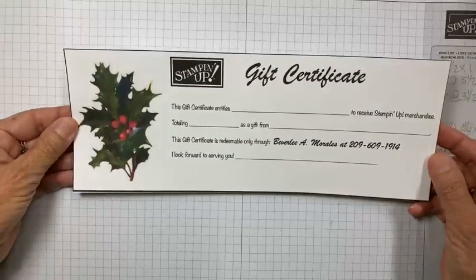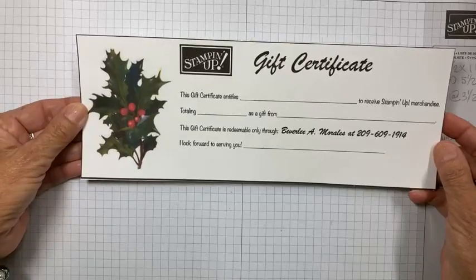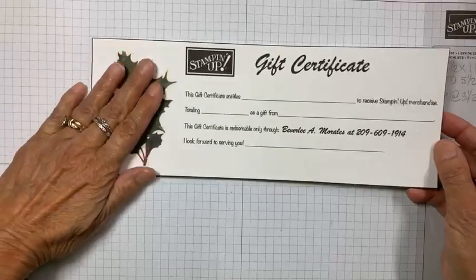So here's what my gift certificates look like. This is obviously the Christmas one, but if it's a birthday one, it'll have a birthday cake on it.